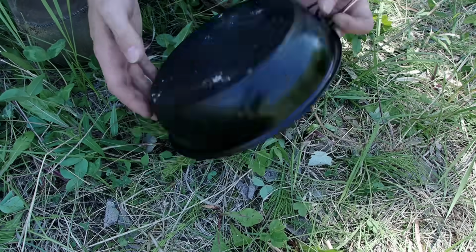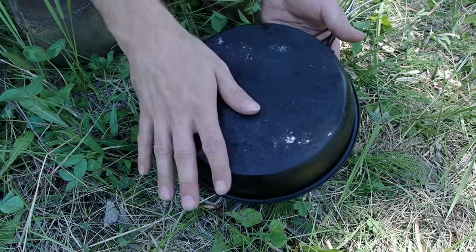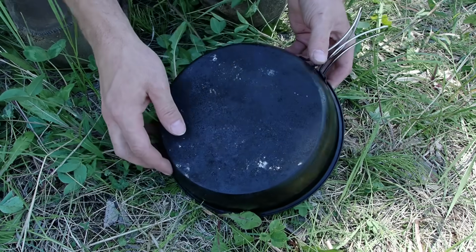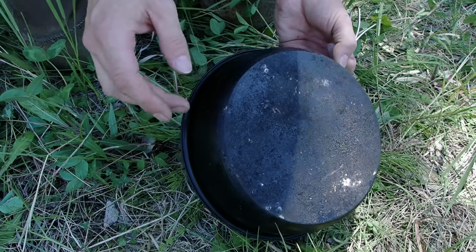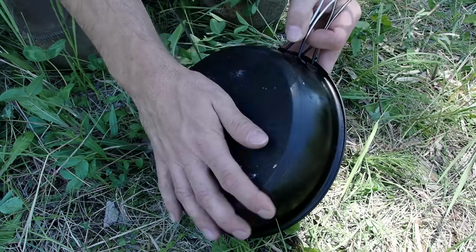Now when you're all done your camp cooking, one of the main problems is your cookware usually ends up developing this black sooty coating on it. Lots of people will try to clean it off. Personally, I don't bother. It's actually beneficial to have this on because when your pot is good and dark like this, it's actually going to heat up, retain heat faster, and be more efficient cooking. So I like to leave this on.